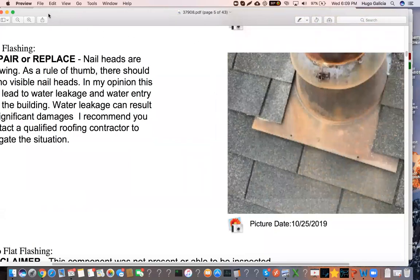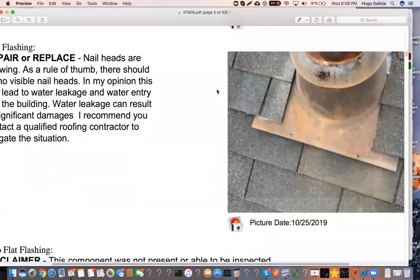Also, you can see in this picture, this is the chimney. They nailed it, but you can see the 2 nails here are missing. The one in the middle is exposed, and that flashing is actually sticking up about 1/2 inch. So that would need to be re-nailed down. And then I would recommend caulking the holes and caulking the tops of the nail heads to keep water from penetrating into the roof.